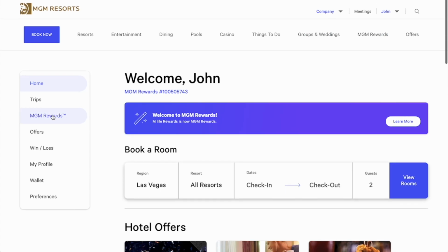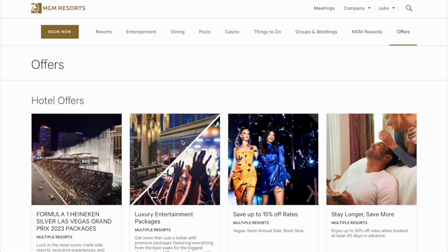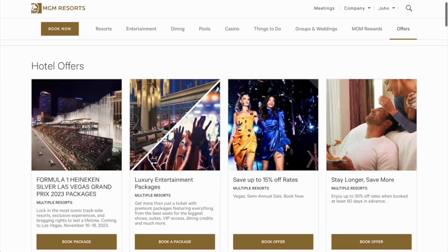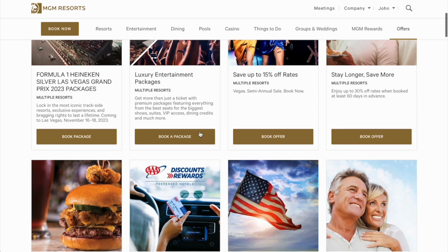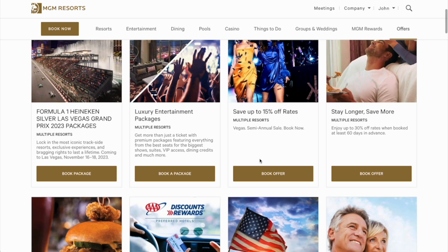called MGM Rewards and Offers. This Offers tab is super important because this is where they're going to send you all of the offers for you to get hotels at cheap discounted rates or even for free. So because you're a new member here, you only get discounts because they haven't seen that, hey, you're worth investing in yet.